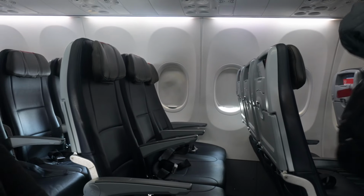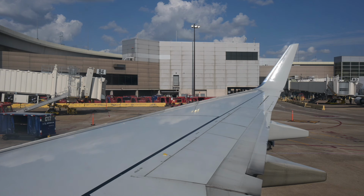The legroom on this aircraft is great. Display small carry-on items underneath the seat in front of you. Larger carry-on items should be placed in the overhead compartment.